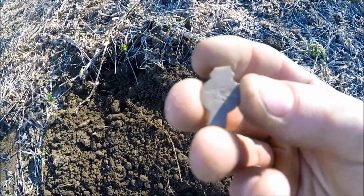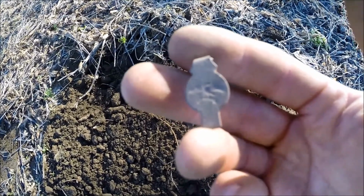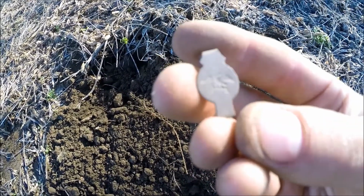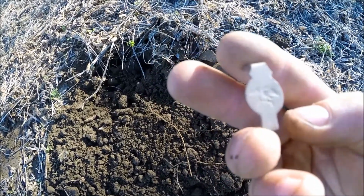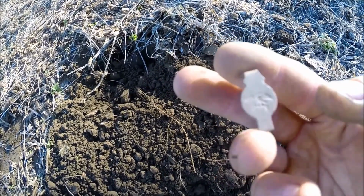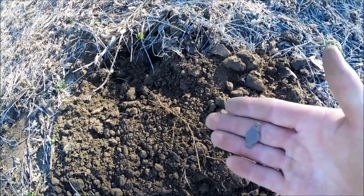This came up like 12:03, so it wasn't a good signal, but out near these fields you try to dig everything that's non-ferrous, of course. And I mean, look at that. That's got to be military, that eagle. So if any of y'all know, definitely post it. Cool. I'll take it.